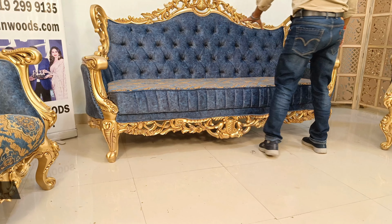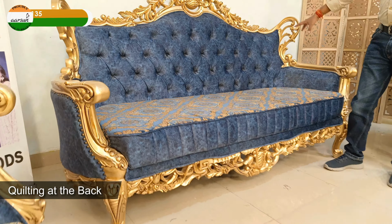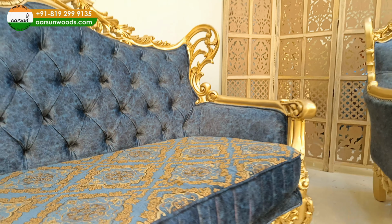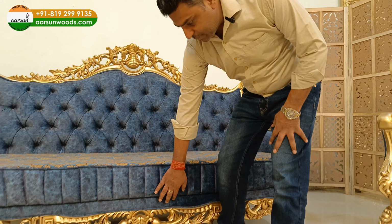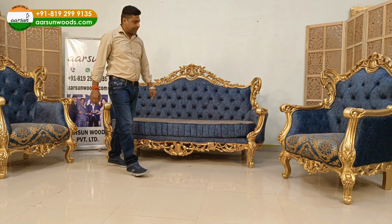At the back we have quilting, the crisscross design that you see here, this is quilting. This can have buttons, or if you want diamonds, we can place those here if you like. And the cushion you see is a removable cushion, a single seat. If you want this in 3 parts, that can be done. If you want it to be fixed, that can also be done. But this is the one the client selected, and we created that.